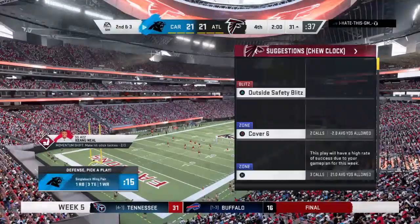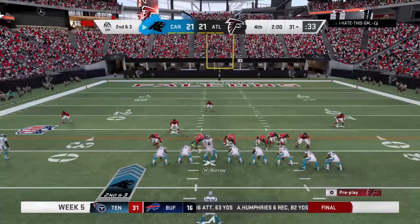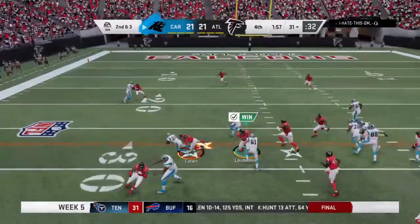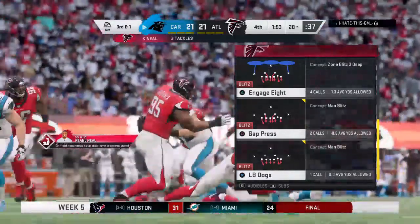All tied with 2 minutes remaining on EA Sports. So it's Panther football as we welcome you back. They've got a 2nd down now as they search for a score to break this tie. Now they'll run it with Cohen. And tackled down after a gain of 3. Leaves him with 1 yard to go on 3rd down.